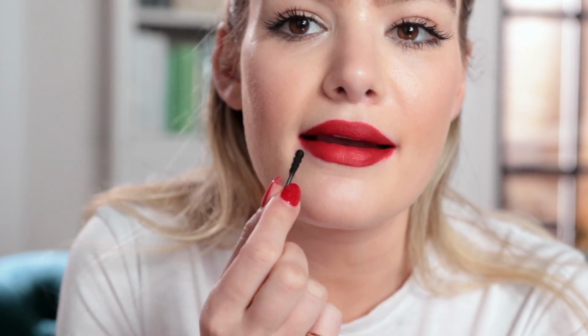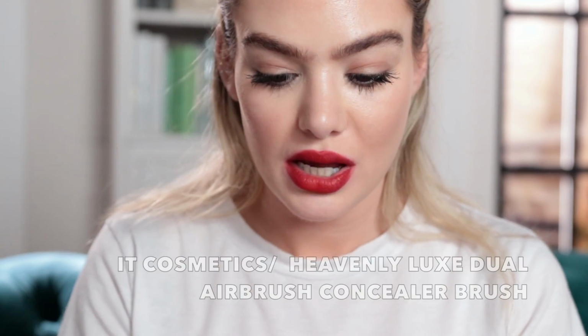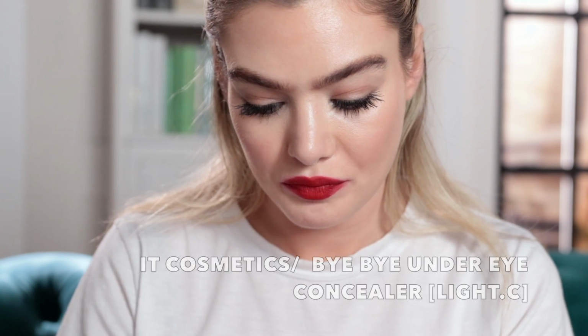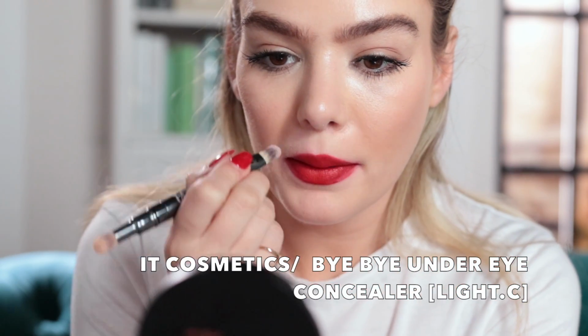In order to achieve that look, I just take a clean Q-tip and go right around the edges. Now, in the corners where I went a little overboard, the best way to clean that up is to just take a little bit of makeup remover and wipe it away. To make the lip really, really pop, I love to take a concealer brush and a little bit of my concealer, and I'm gonna use my Bye Bye Under Eye. This also helps them to look very, very full.